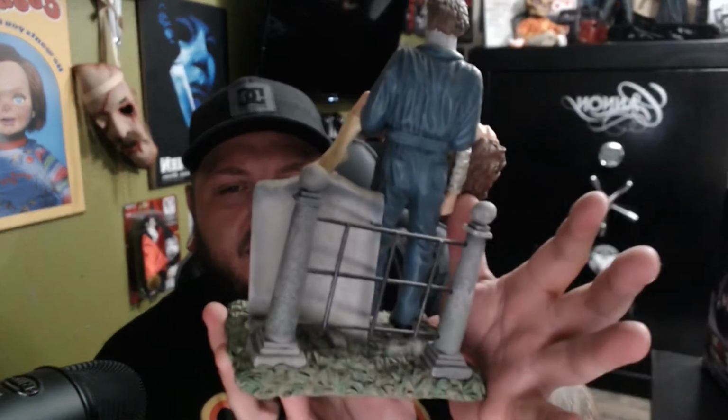And that's how it looks back on the backside. On the bottom it says copyright 1978, Falcon International Pictures. All rights reserved. So there you go. That is the first one. We're going to keep moving along because we've got a bunch of other stuff.